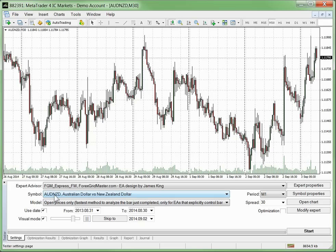So what we'll be testing is the Aussie New Zealand onboard default strategy. We'll be using the open prices method, which is very fast and also accurate, especially for ForexGridmaster.com. And we're using the 1 minute time frame. Each one of these candlesticks you see here represent 1 minute of trading.